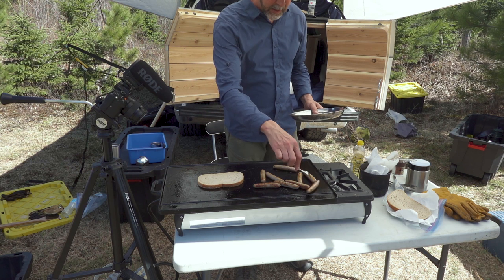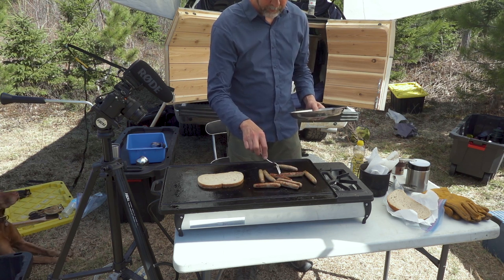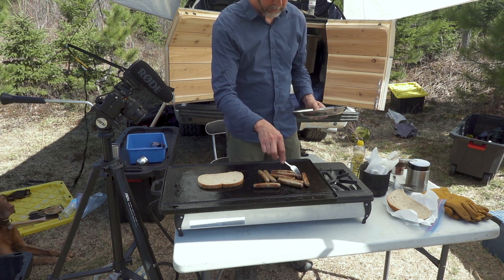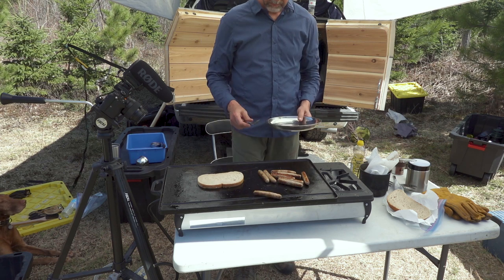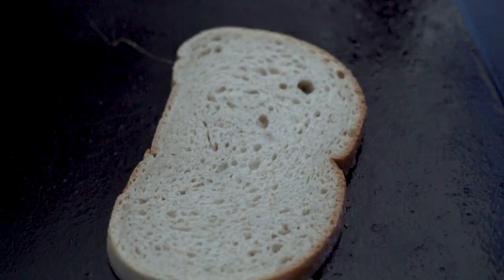Got some sausages set aside for Ridge. I gotta let them cool off. Some toast with that.